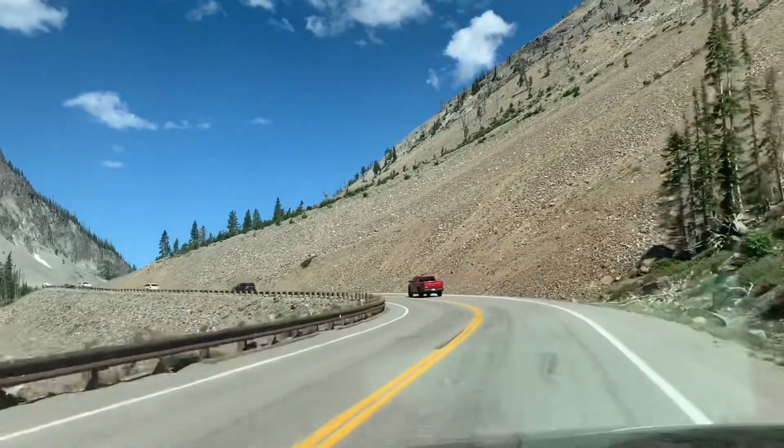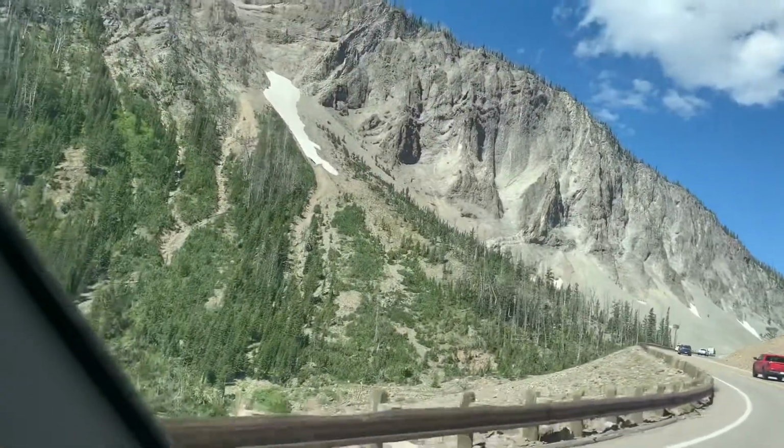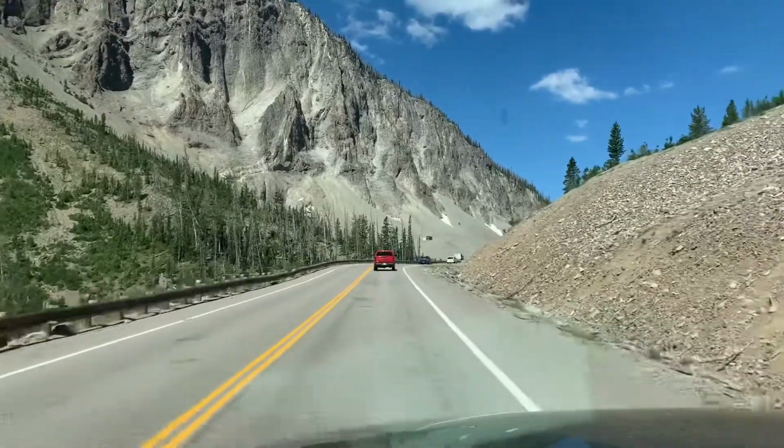Check it out, driving through Yellowstone. Look, there's still a ton of snow up on the mountains up there. And it's 74 degrees right now. It's crazy. All right, so you can see all these people behind me.